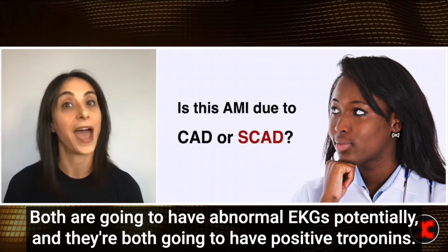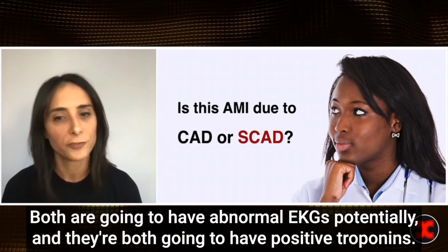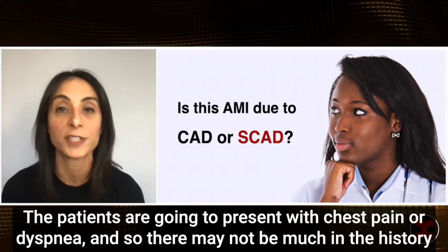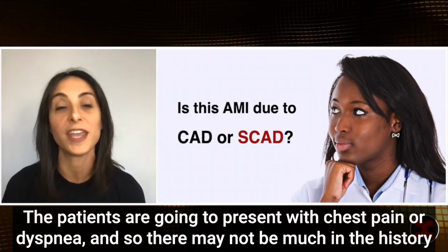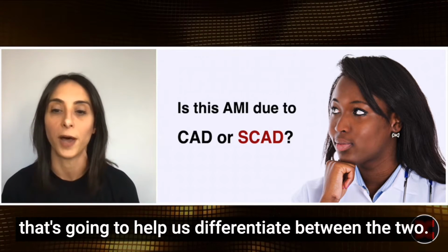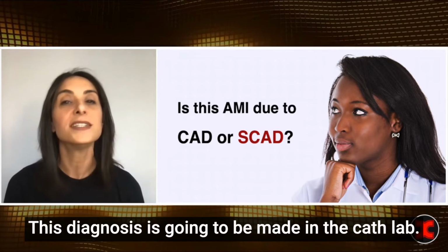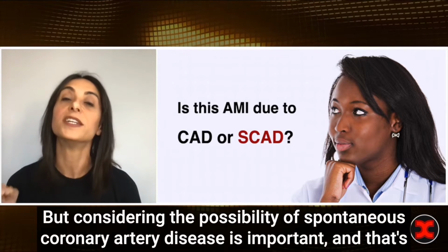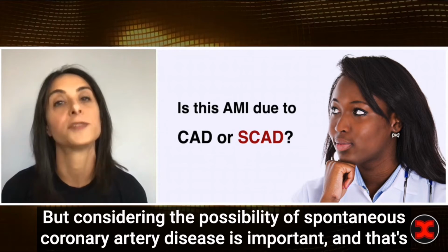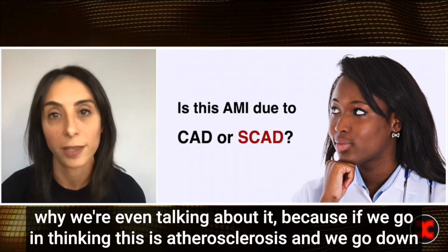Both are going to have abnormal EKGs potentially, and they're both going to have positive troponins. The patients are going to present with chest pain or dyspnea, and so there may not be much in the history that's going to help us differentiate between the two. Very challenging. This diagnosis is going to be made in the cath. But considering the possibility of spontaneous coronary artery disease is important, and that's why we're even talking about it.